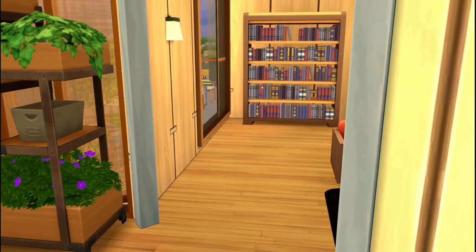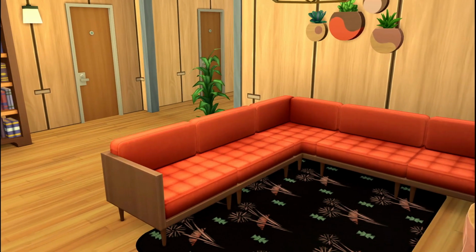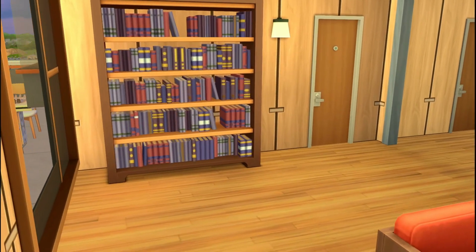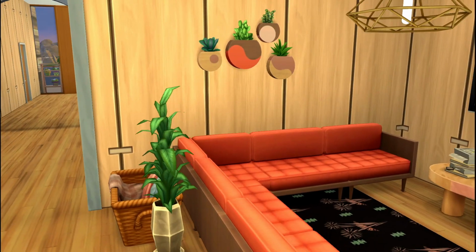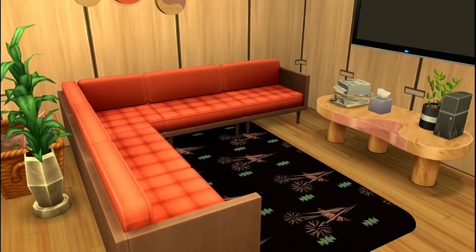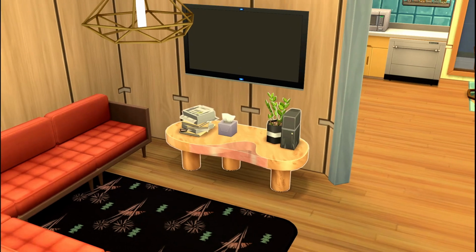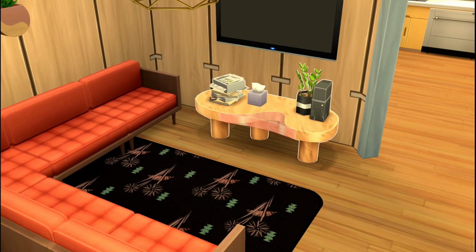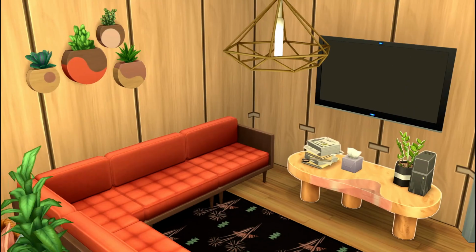And then over here we have the living room space. I actually do quite like this space. It's pretty simple, but I changed quite a bit of this when I came back. I changed out the table, or actually, I don't think originally I even had a table there, but I added a table. They have a little gaming console.